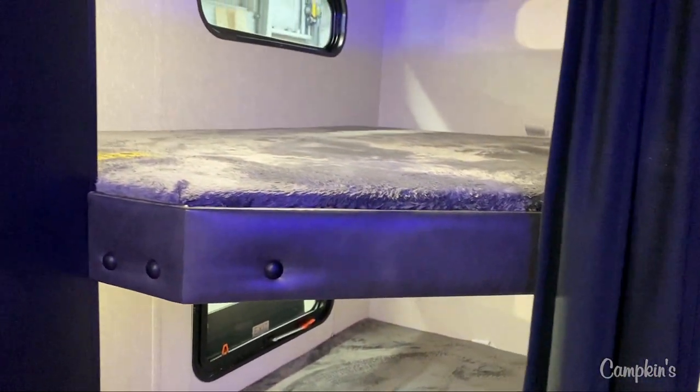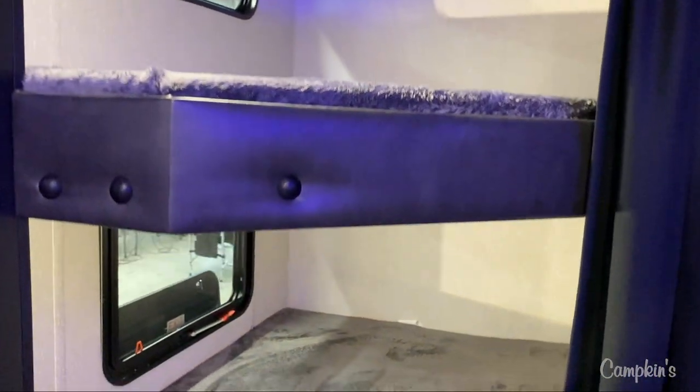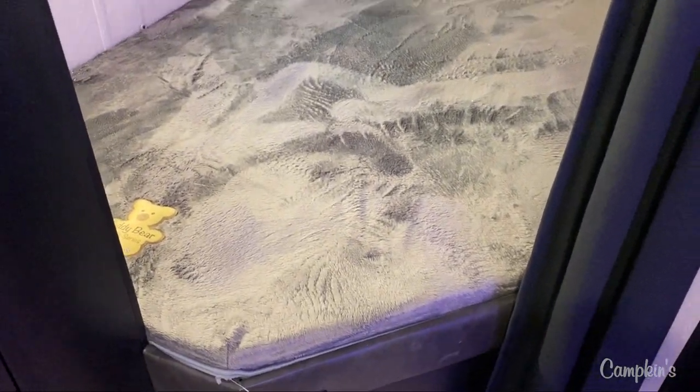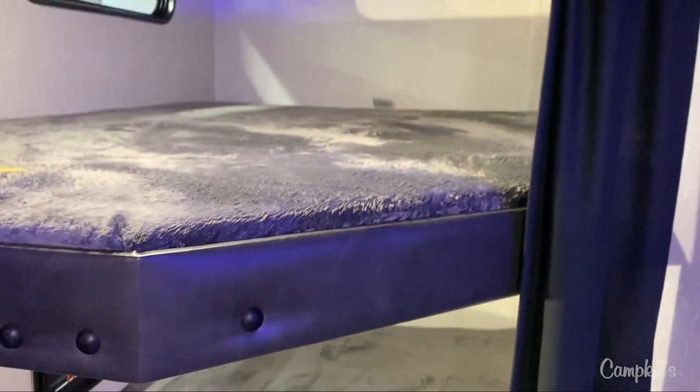And then we move over to the double over double bunks. There is a window in the top. There's a window in the bottom. So lots of light for the kids. And there's also USB ports.